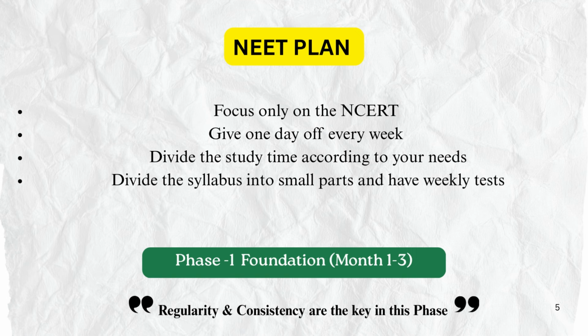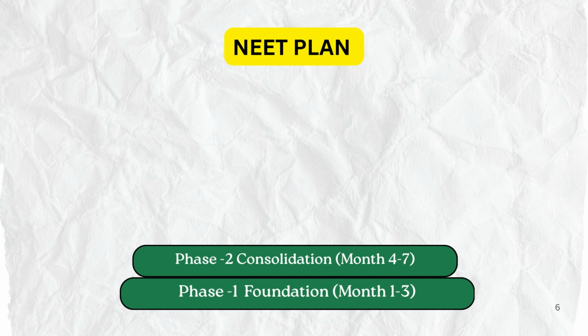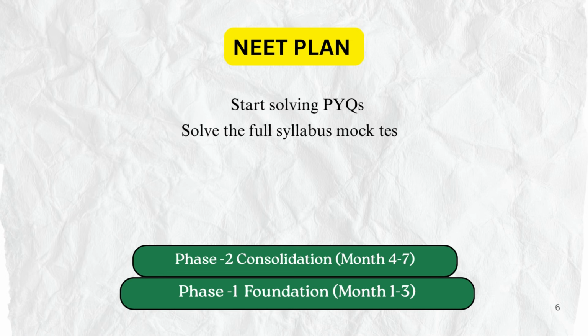Then comes your phase 2, which is your consolidation phase, starting from month 4 to month 7. Starting with this, you have to start solving the previous year papers, at least the previous 10 years papers you have to go through, so that you get familiarized with the type of questions they ask. Introduce a full syllabus mock test at least once a month. Now you have to get the hang of the entire paper as such, so at least one full syllabus test per month.